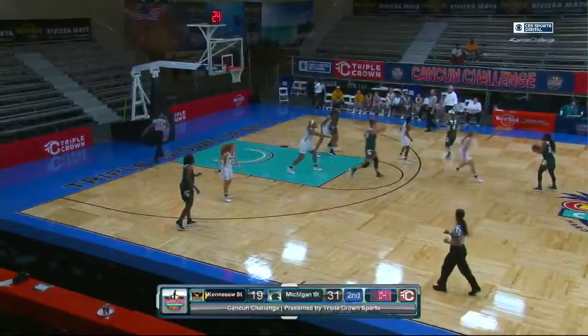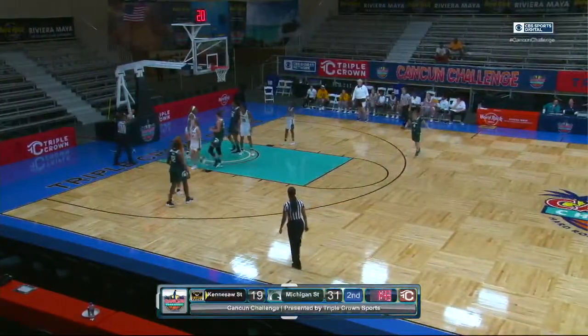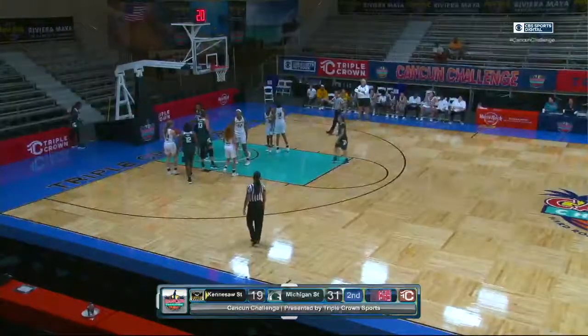Taryn out to the top, hands it off to Nia Cloud. Comes left around to screen. Drives from the left elbow. She gets blocked and fouled. And Nia Cloud will go back to the line.